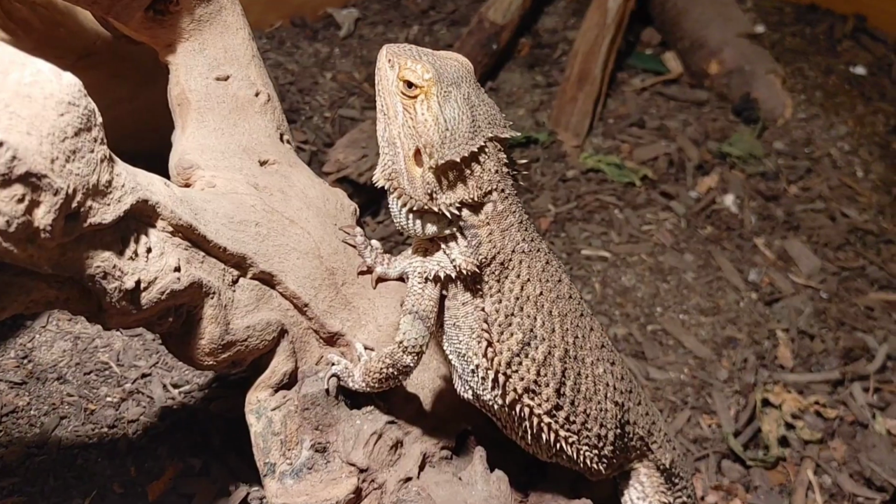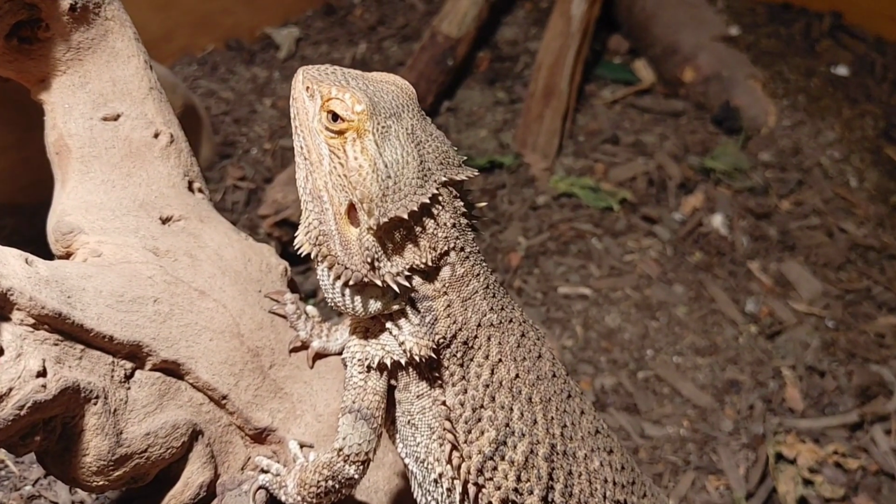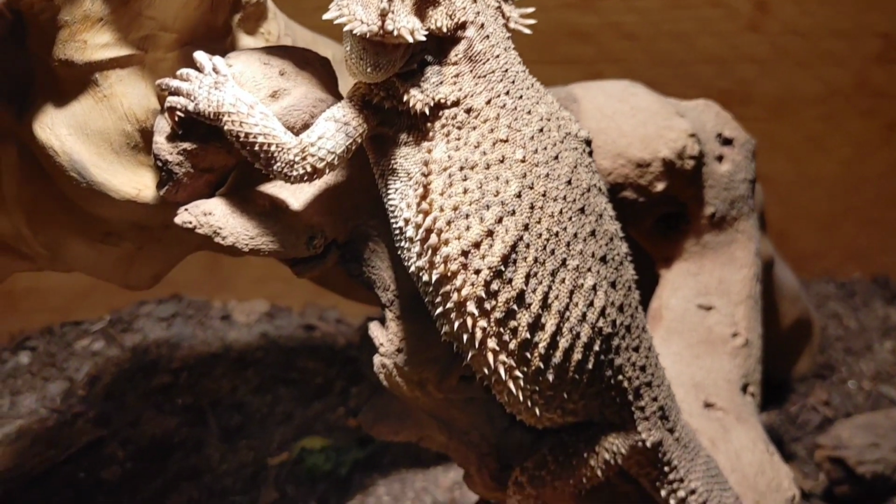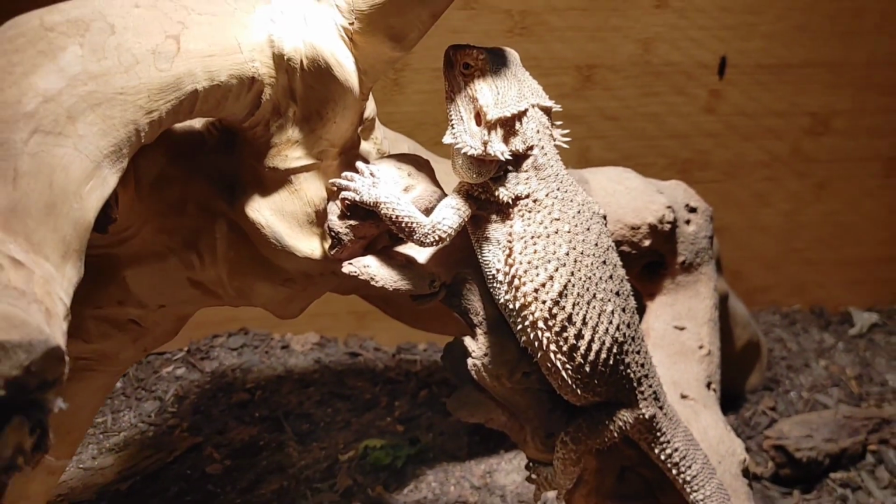Bearded dragons. Let's talk about it a little bit. Now, bearded dragons seem to be the most popular recommendation when it comes to beginner reptiles. Pretty much rivaled, the only thing I believe that was rivaling this is the leopard gecko. These guys are popular. Everyone says if you want a good beginner reptile, get a bearded dragon.